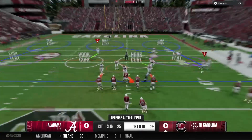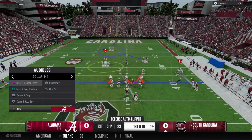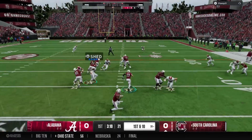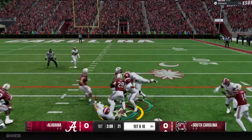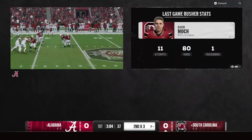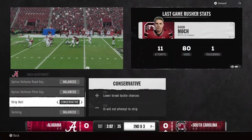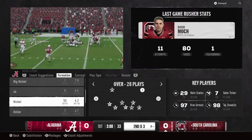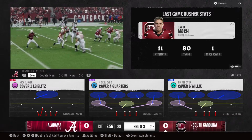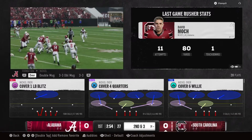And the Gamecocks pick up enough to get a first down there. There's the handoff. They've got him after a 7-yard gain, so 2nd and 3. Hey, nice RPO here by the offense. Defense is going to sit back, make it easy on the quarterback, hand it off up the middle. Nice solid gain. Stay ahead of the chains.